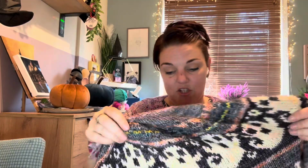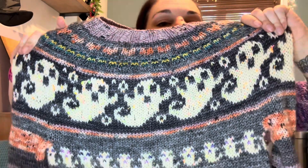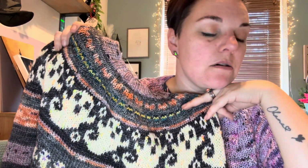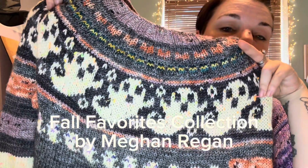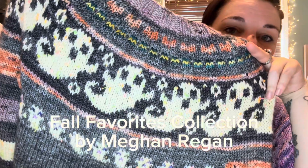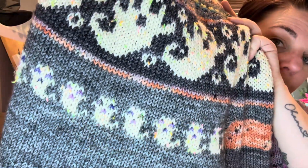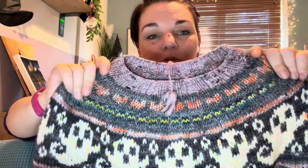So my first finished object, which I was working on last time, is this jumper for my girl. This is my daughter's jumper. The pattern is called, I think I've written the name wrong, Fall Favourite, and it's by Megan Reagan, who's Bad Wolf Girl Sits and Knits. I did add an extra little ghost at the bottom, which is a different pattern, but I've just kind of winged it.